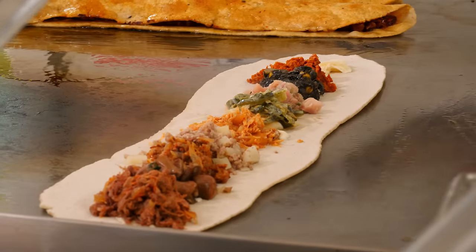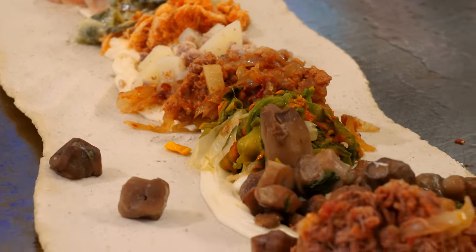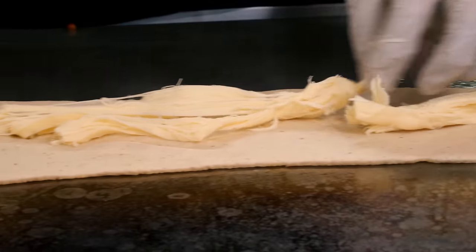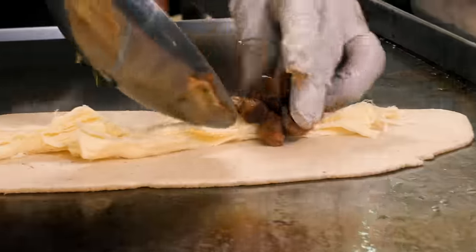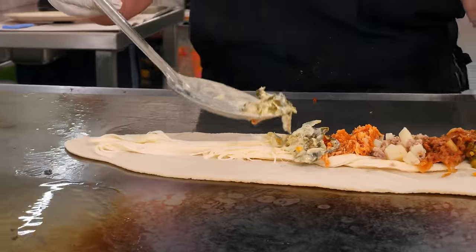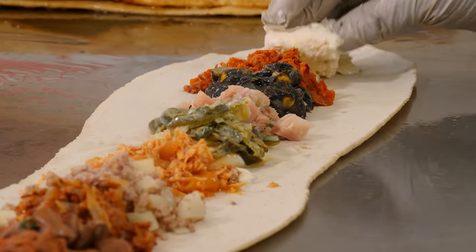Next in line, the super cubano. This quesadilla is packed with just about every topping they have. It starts with Oaxacan cheese, spread on top the over 2 foot long quesadilla. Now the toppings: mushrooms, shredded beef, ground beef with potatoes, chicken, squash blossoms, cow stomach again, corn smut, chicharron, and finally, cream cheese.